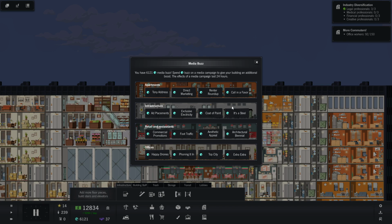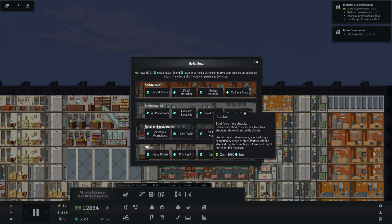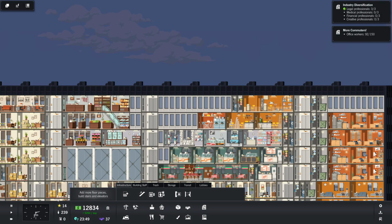So that's obviously where Media Buzz comes in. So I'm going to go ahead and work out which one I need, and then we're going to start to build it. It's probably going to be steel actually. Build floors more cheaply: 50% off construction costs for new floor tiles, elevator stairwells. That is literally what I need. So that's going to cost quite a bit of buzz, but it is going to work out for me.